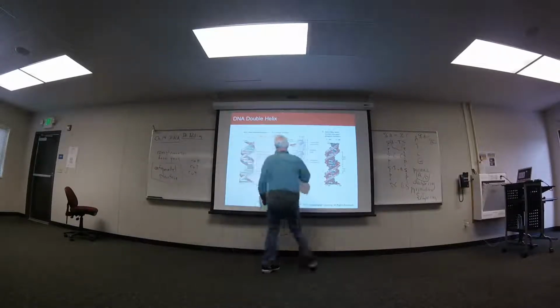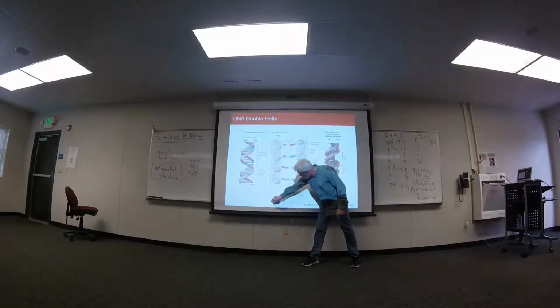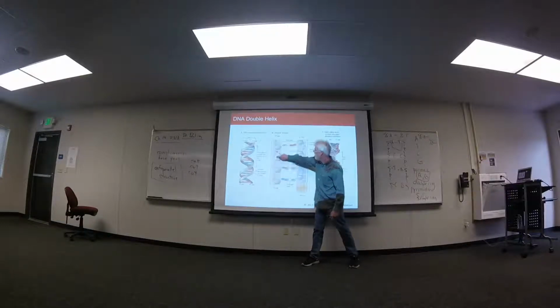Right. But if you look at the 3' end here, it's the 3' carbon of the sugar. It's kind of open to the end, and the 5' is embedded in the chain. Look at the top of this. So if this is 3', this has to be 5'.